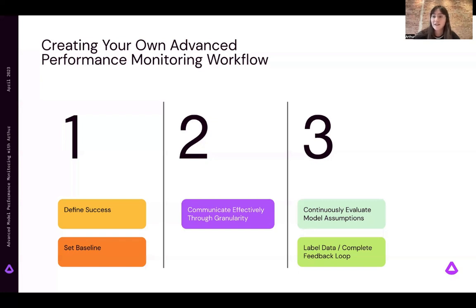And then finally, you need to prepare your ML teams to be able to evaluate model assumptions continuously. So that means even when you don't have ground truth, using different proxies or preparing external teams to understand what types of performance we're going to be communicating back.